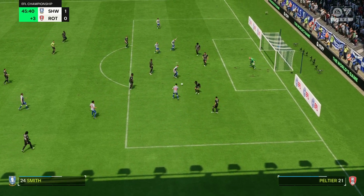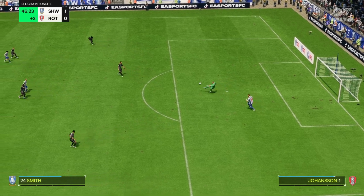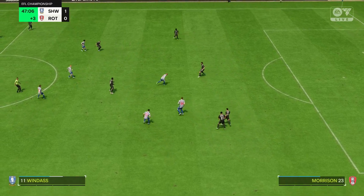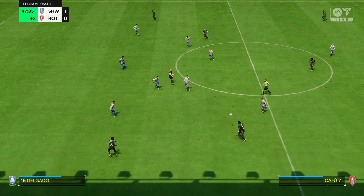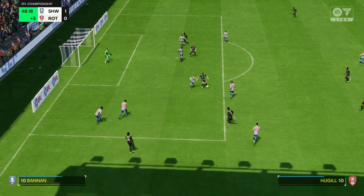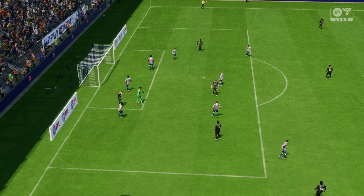Trying to craft something. Oh, could be an opportunity here. And fine goalkeeping. Good high press. Hugo. Good run, very much in control of the situation. Chance to equalise. And with that, the first half draws to a close.